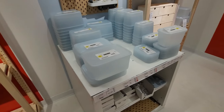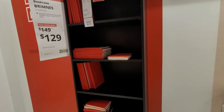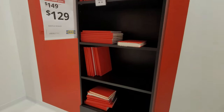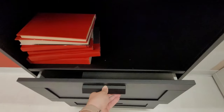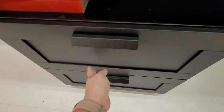Let's see, we got some storage here. This looks like a bookcase. Okay, this is the Brims bookcase. I'm not really sure how to pronounce that, but it is marked down $20. It's a smidge smaller than like the Billy bookcase that we used in the girls' room, but I love these drawers. I kind of wish that I would have put drawers on the Billy bookcases.